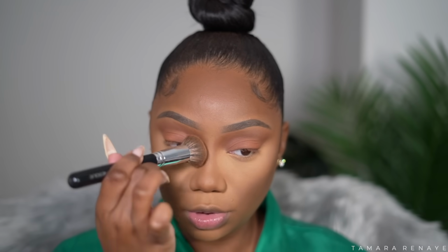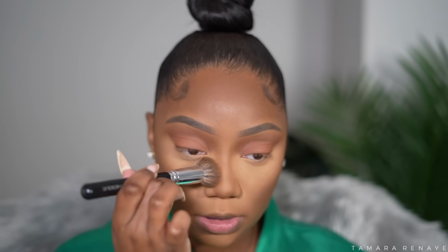And I'm gonna go back in with my powder brush. No dipping of product or anything. I'm just going to diffuse those harsh lines. And that's that. Now I'm going to add some blush onto my cheeks, add some color, you know, some pinkiness type of thing going on.